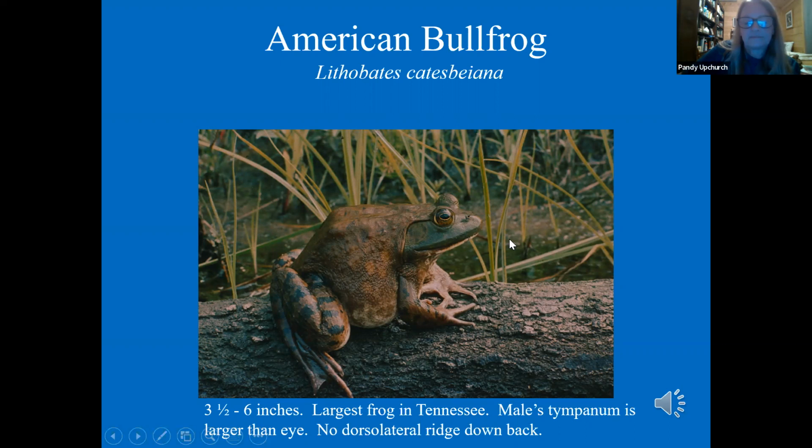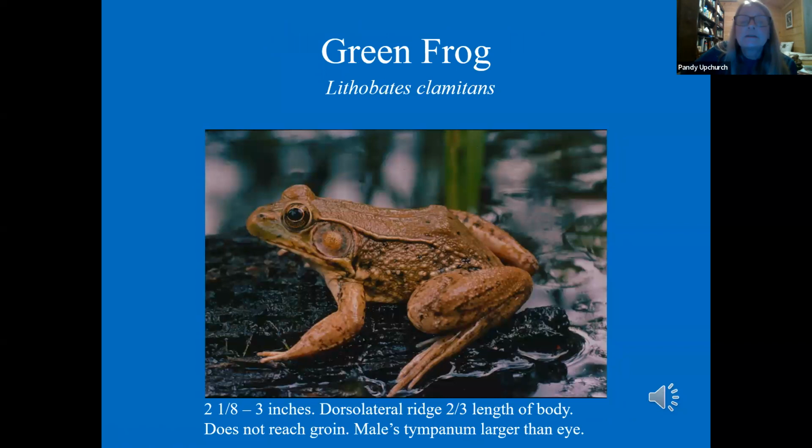There you go, jugga-rum. All right, and here's that green frog. It's a little bit smaller than bullfrogs. They only get to 3 inches snout to vent. But look at this dorsal lateral ridge going down the back. And this is definitely a male because that tympanum is much larger than the eye.